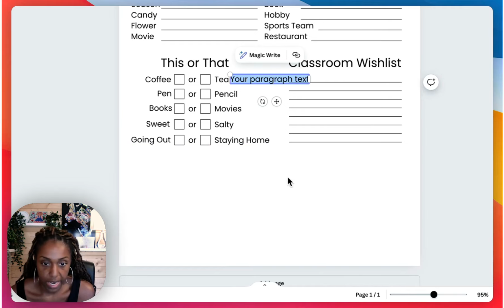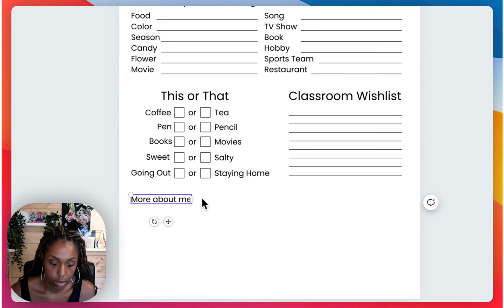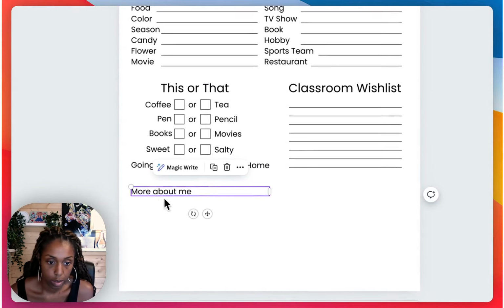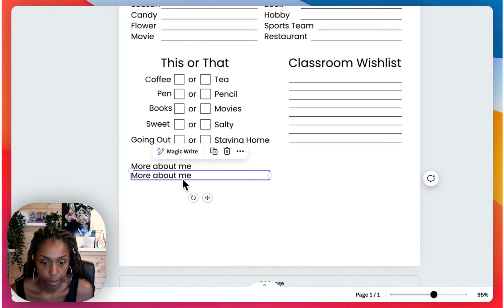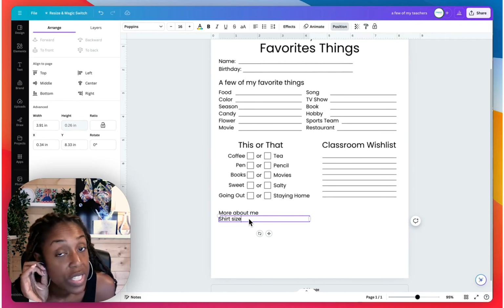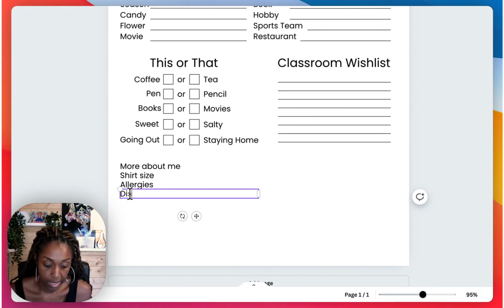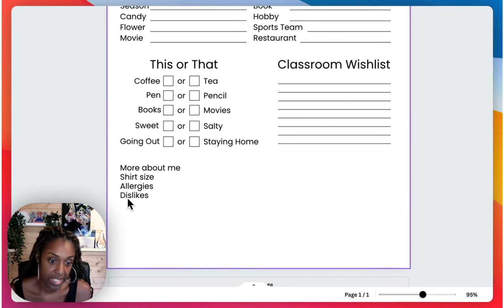And then we might want to click T for text, and at the bottom we might have a more about me section. Copy that again. So it might be shirt size. This would be in case, I guess, a parent wanted to buy the teacher a gift, they would have that information. So shirt size, and then I copy and paste that. Maybe allergies, just so parents don't get something that the teacher can't actually use. Dislikes, just so that they're not getting something that the teacher completely hates.